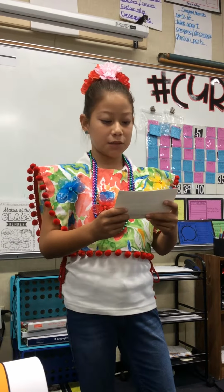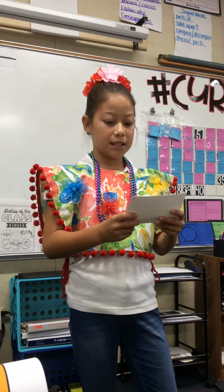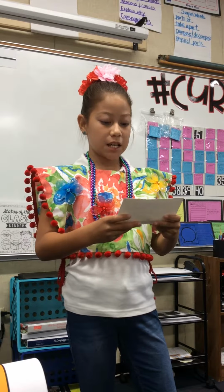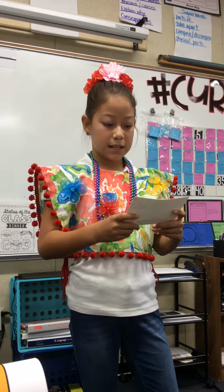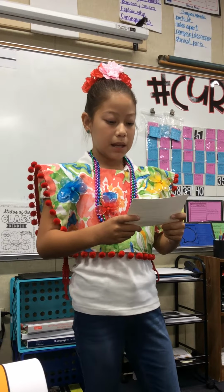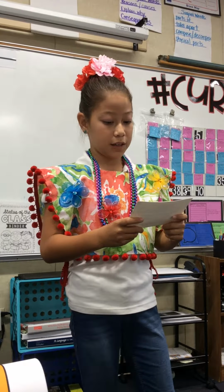The first passage I'd like to read to you is: Mexico's flag is made of three up and down stripes. The left stripe is green. It stands for hope. The middle stripe is white. It stands for purity. The right is red. It stands for the blood of the Mexican people. Many, many died fighting for their freedom.